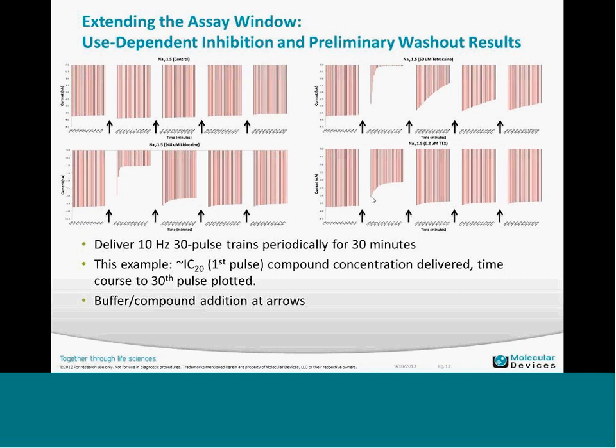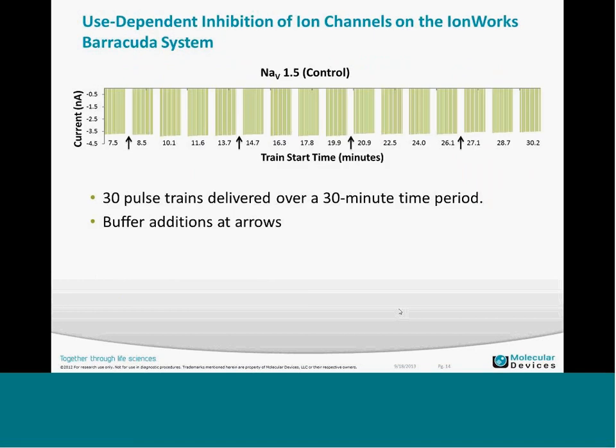And TTX, much to our surprise, we were expecting no use dependence at all. We believe that this is use dependence. It may just be a time dependence of block from TTX. We haven't looked at that further. But clearly, there's differences in the kinetics of block of these three different readily available compounds. So again, we wanted to show the kinetics, and that's why we plotted these as bar graphs. We think it's easier to see this plotted like this than the raw traces.